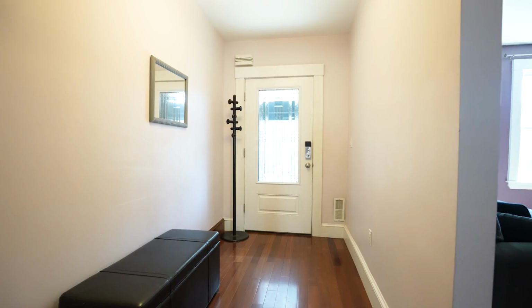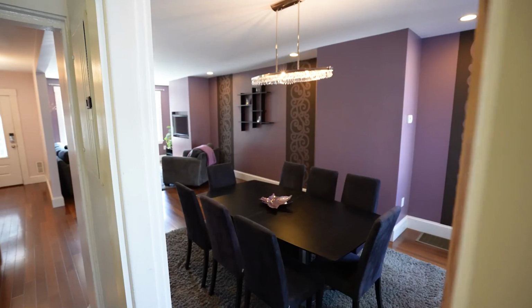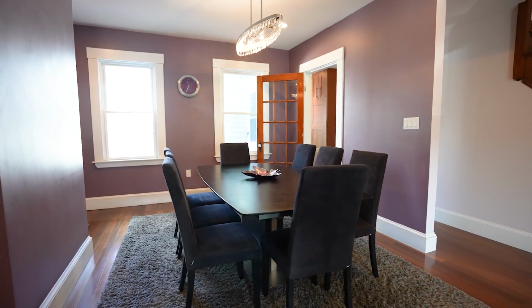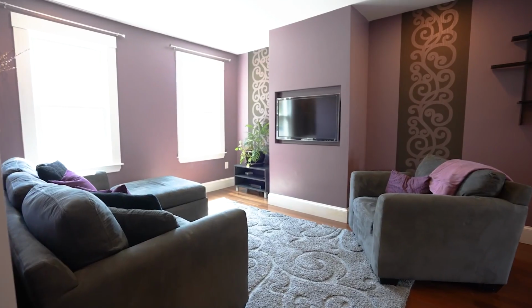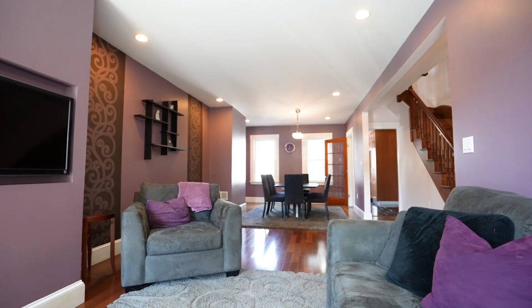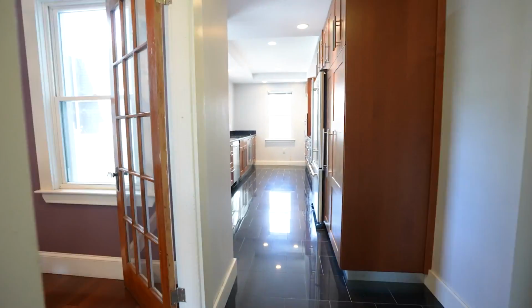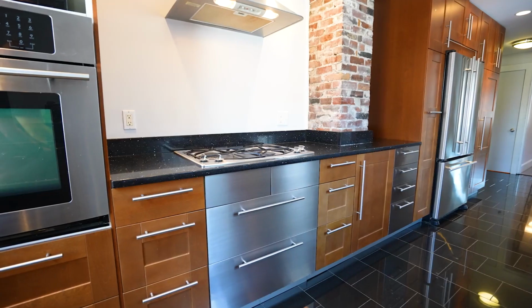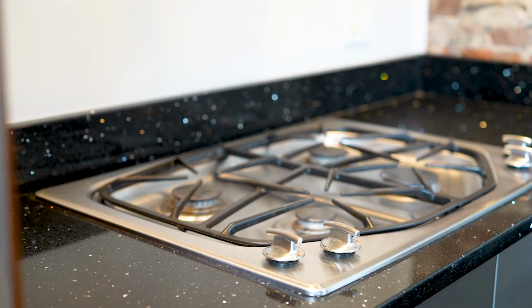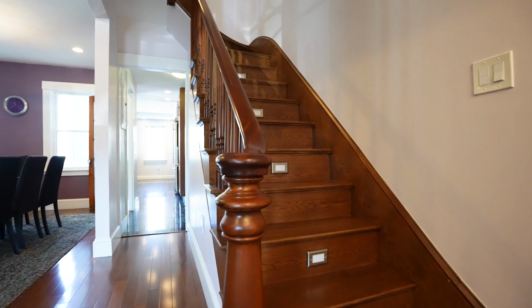Right when you enter the home, you see this beautiful grand staircase which spans the entire length of the house. It's been recently renovated with an open concept living room, dining room. And then as you step into the kitchen, you see you have plenty of counter space, granite countertops, and sleek stainless steel appliances. You have this perfect patio right off the kitchen, maybe do a little bit of grilling in the summertime.